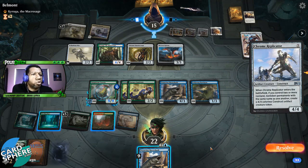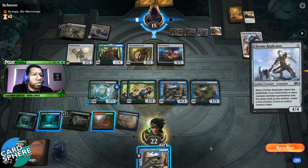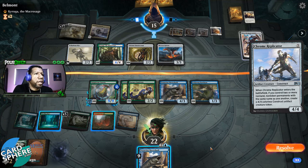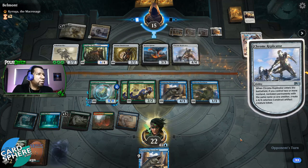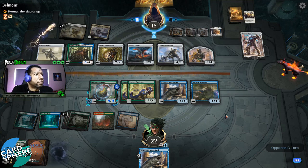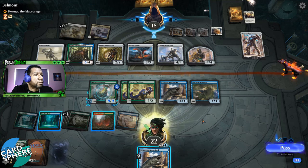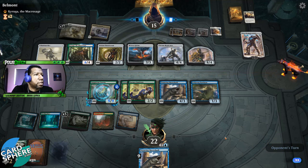Enter battlefield, you control 2 or more non-land, non-token permanents with the same name as one another. Create a 4/4 construct. Alright, so they're going to make a 4/4. Seems reasonable. Man, this is like deep cuts on artifact creatures. They opted not to attack.